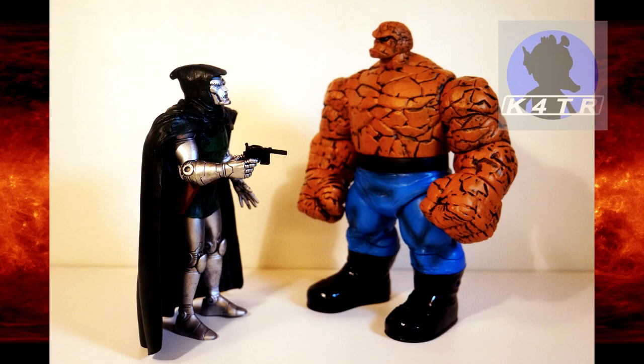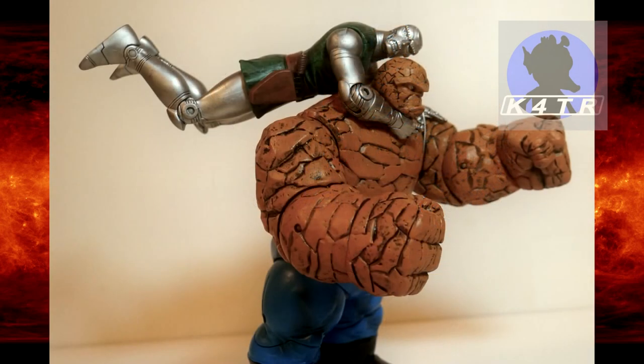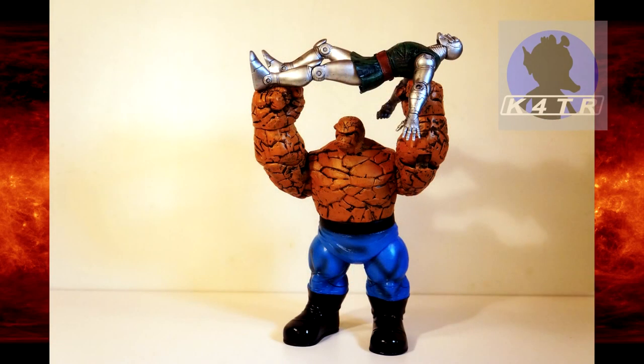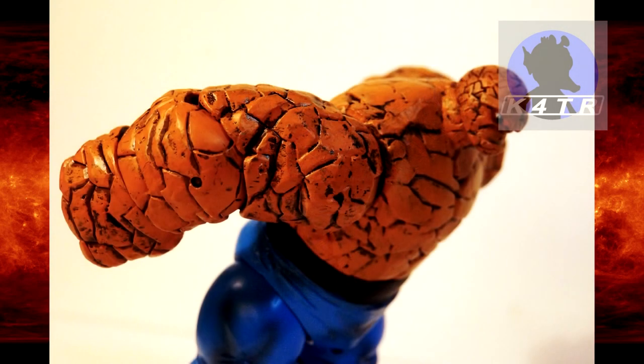If you are a collector of Diamond Select's Marvel figures, a huge fan of Fantastic Four, or The Thing's character itself, especially if you like his appearance in the newer Ultimate Fantastic Four comic series, you are really gonna love adding this amazing figure to your collection. It's a massive, giant of an action figure, with a gorgeous sculpt that beautifully captures every detail of this character. I might go as far as saying this is currently the best-looking Thing action figure out there.